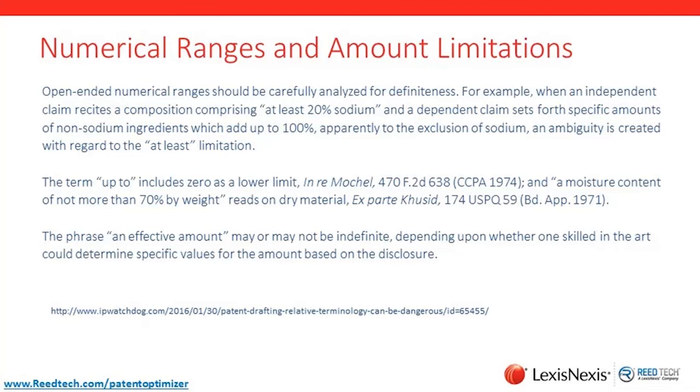And then the phrase an effective amount. What is an effective amount? I mean, it can be okay. It may not be okay. Again, that's one of those real words that if you're going to use it, you got to make sure you've defined it. Gentlemen, any thoughts on this before we close out here?